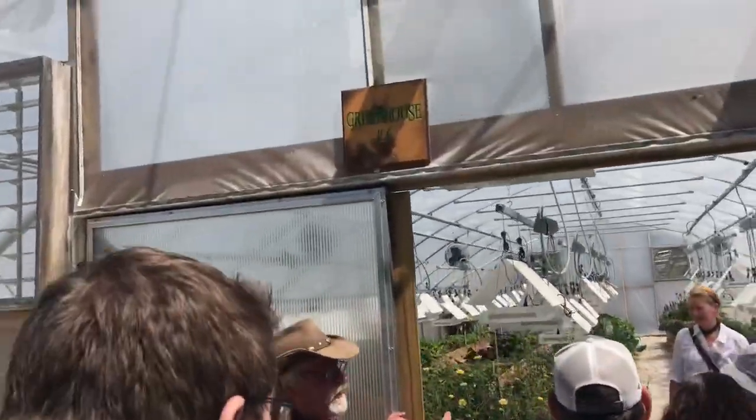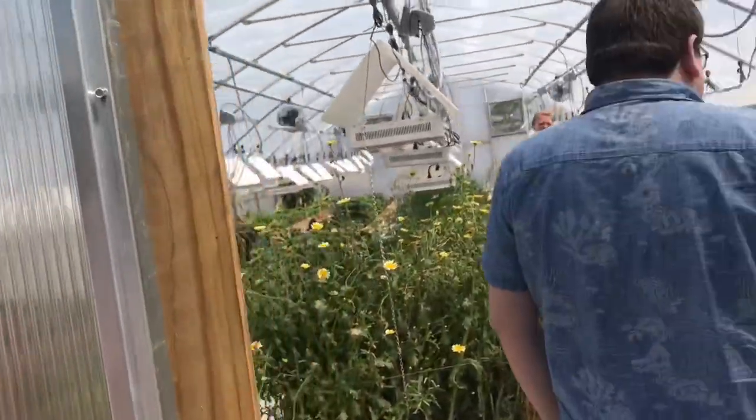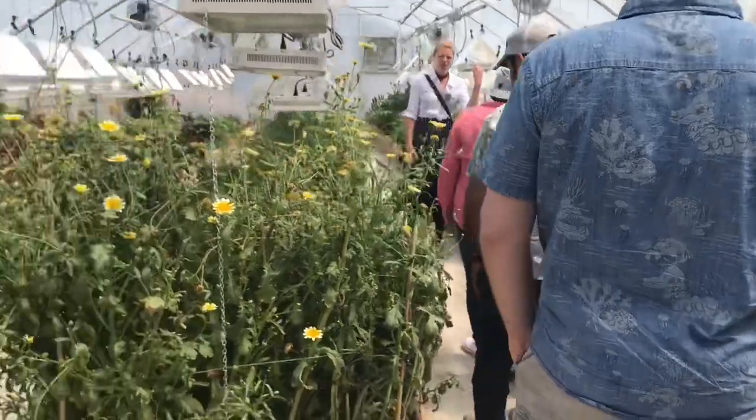There's a cabbage plant on the far end of this row here that you ought to go take a look at. The leaves are about like this. They're massive. Cool. Strawberries.